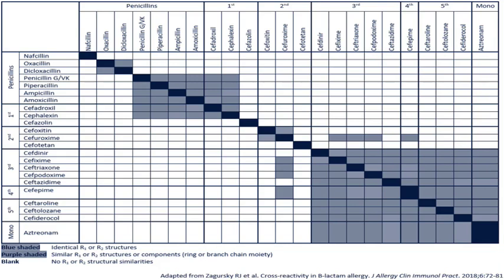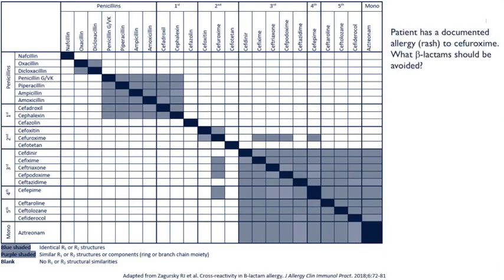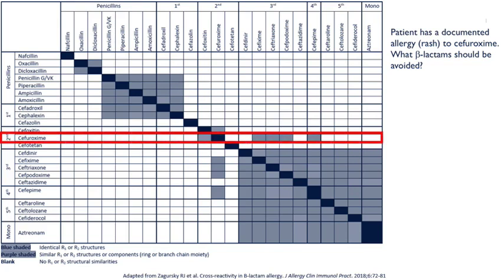So I just wanted to give you guys an opportunity to use that table and see how to actually use it in everyday practice. So a couple questions for you. Let's say you have a patient that has a documented allergy to cefuroxime. What beta-lactams would you want to avoid? You can just shout them out when you know. And there's cefuroxime in the middle of the table, if that helps.